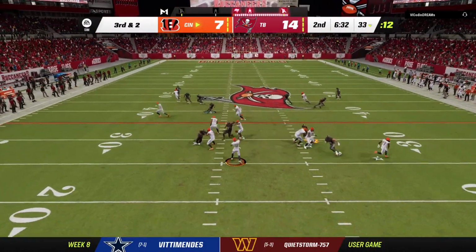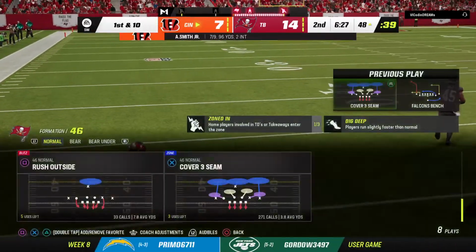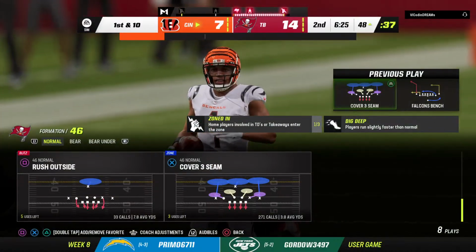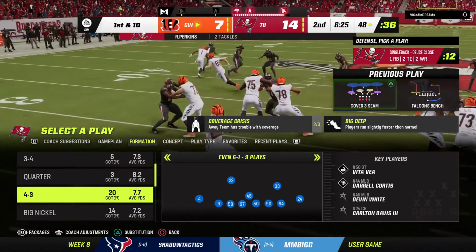On 3rd and short, they'll try and pick it up through the air. Got a man. It's Chase. He completes it. And he is going to have a Bengals 1st down as they're able to get the 3rd down conversion.